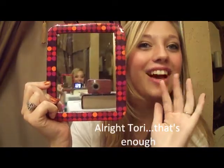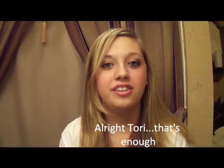So the first thing I have is just a little locker mirror. And that's so cool, I'm fascinated. Okay, if you didn't understand, you can see. Anyways, this is just a little locker mirror that I keep in my locker for in between classes and stuff like that.